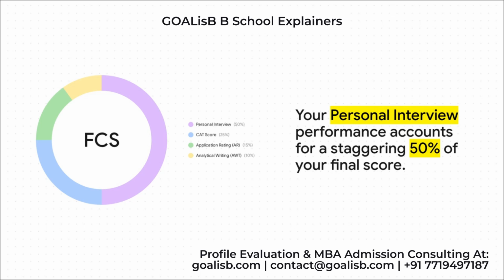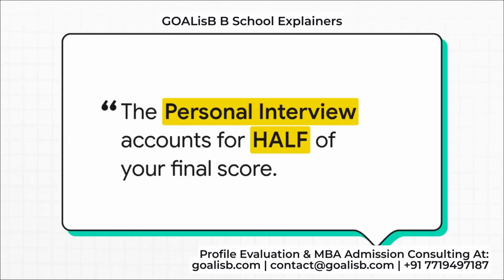This is a massive, massive shift from the interview shortlisting stage. Seriously, just let that sink in for a second. Half of your entire application's worth comes down to how you perform in that 20 or 30-minute conversation. All your scores, they get you in the door, but the interview is what gets you the seat, period.